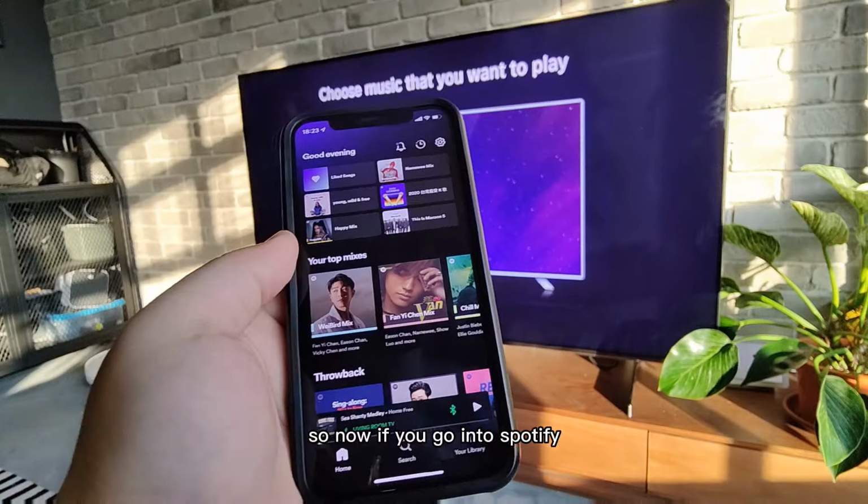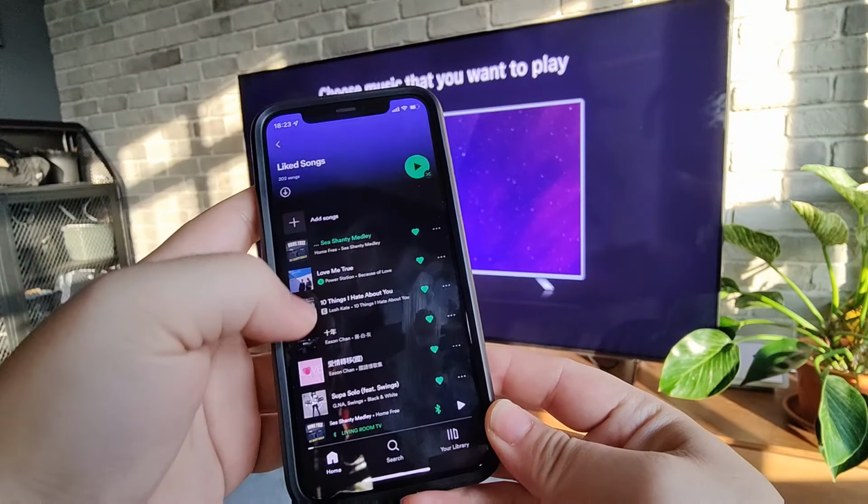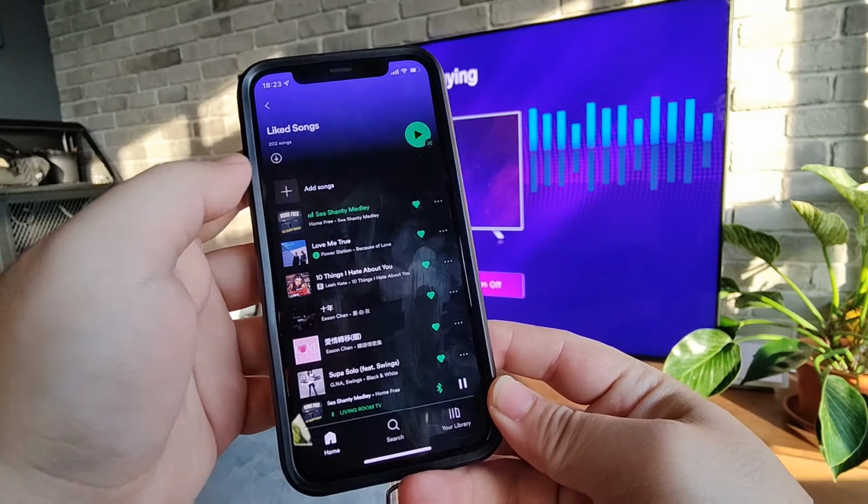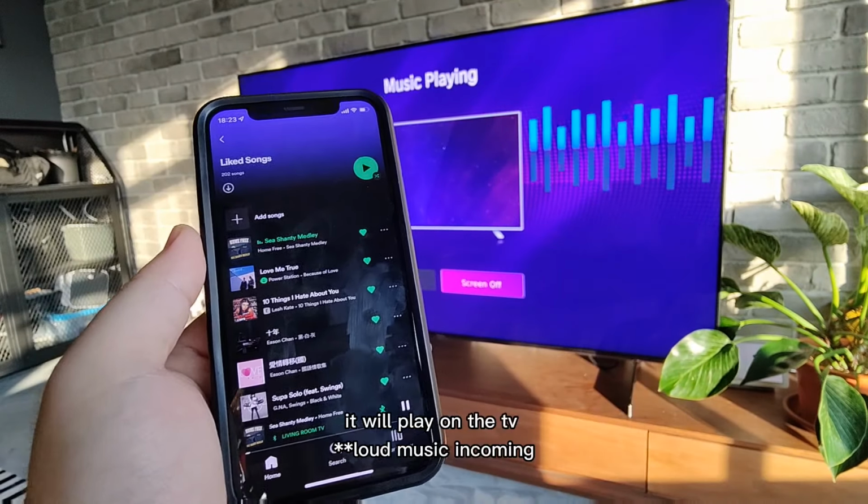So now if you go into Spotify, and let's say select a song, it will play on the TV.